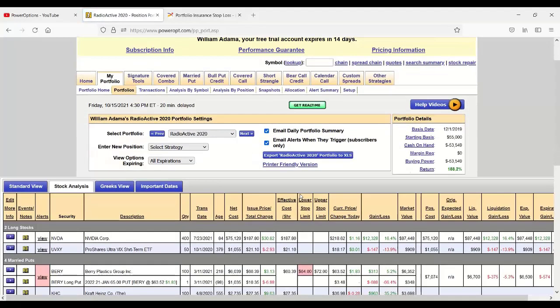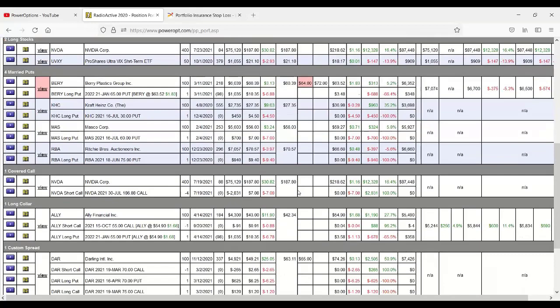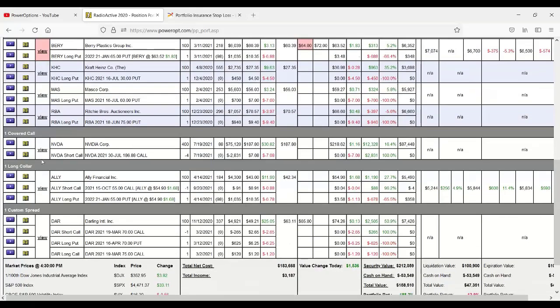It wasn't September 20th. It was before that because, remember, September 20th was the day of the big drop that we had with the Evergrande China instance and everything along those lines. All right, so here we are. And similar to Greg's position, I've got a collar position with either a longer term put, or maybe your put was the same expiration date as your call was.